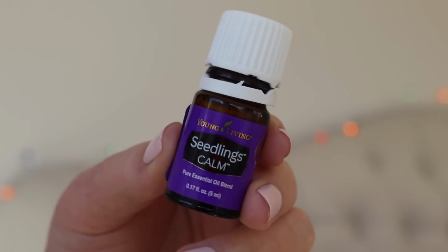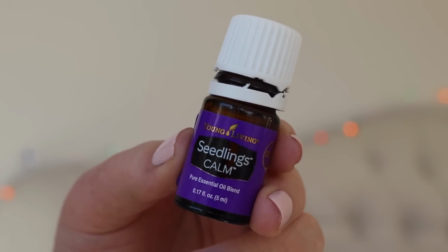I will use it on dryer balls for my laundry. I just love Citrus Fresh. And then I use the Seedlings Calm oil blend on Milo's dryer balls. It smells like lavender, but with a little bit of a twist. The Seedlings blend is their blend for their kid care line. It's the diaper cream we use. I love their diaper cream as well, and it has the scent. Their baby wipes have the scent. It's just a really nice, light lavender, relaxing smell.